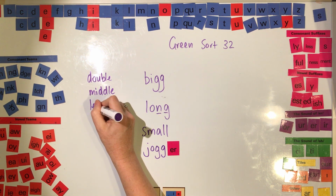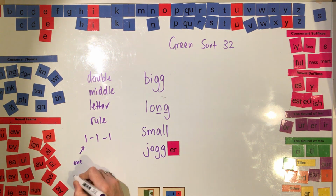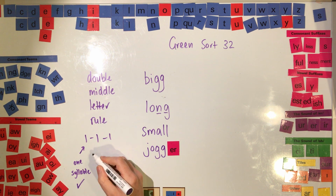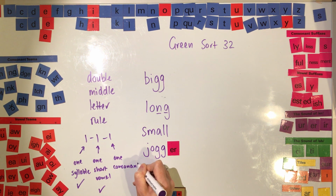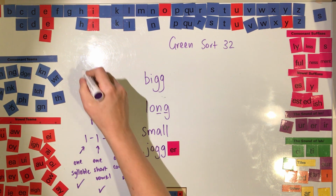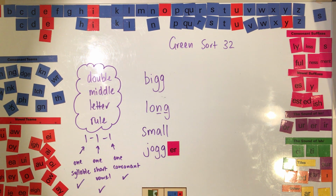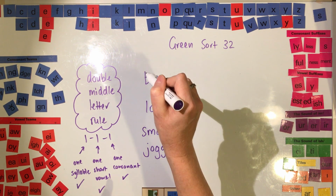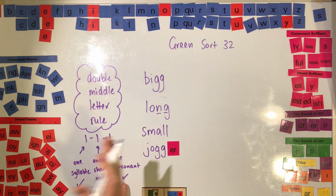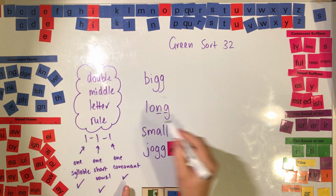Double middle letter rule. And just write 1-1-1. One syllable, tick. One short vowel, tick. One consonant, tick. So if you get three ticks, you double the middle letter. Okay, so find a little spot up in your notes section. You can write it however you like. You don't have to write it out exactly as I have done, although you can. Double middle letter rule, 1-1-1. Does it have one syllable? Yes. Does it have one short vowel in the middle? Yes. Does it finish the word with one consonant? Yes. Just to clarify, that's finish the word. You can have two consonants at the beginning. This is finish with one consonant. One syllable, one short vowel, one consonant to finish. If it's tick, tick, tick, you double the middle letter.